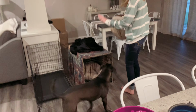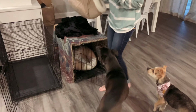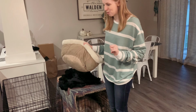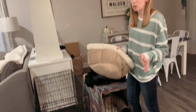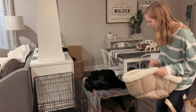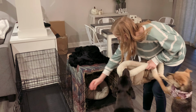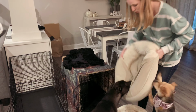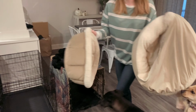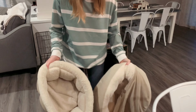So this is where Duncan and Paisley sleep. You probably see a very stark contrast between their crates. Paisley will eat anything that you put in her crate, so we literally put her bedding in there right before she goes to bed. Duncan, on the other hand, has like a little mansion crate. So you can see we actually have 2. Again, they love their bowls, they love their cups. But you can see we have 2 cups.